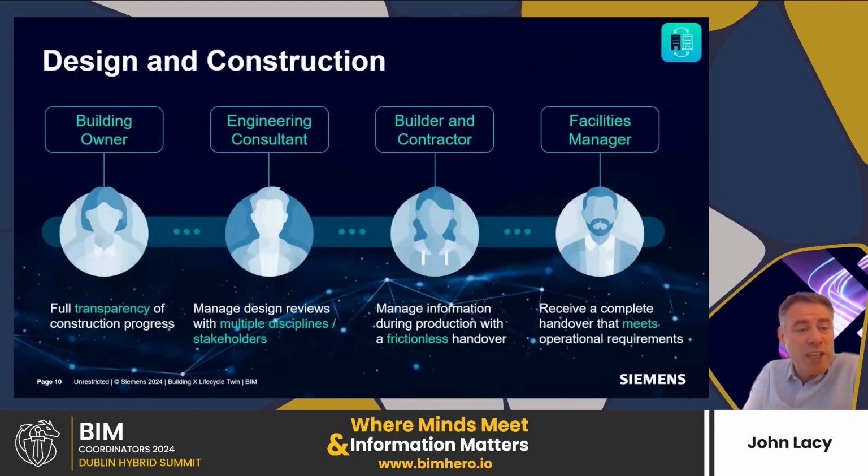Within the design and construction phase, we've these key stakeholders involved, and we've got multiple stakeholders, but our building owner is looking for full transparency and risk management, and really needs to know who to call when issues arise. So our engineering consultant then has multiple stakeholders to manage, and sub-designs to bring together to meet the overall brief. Our building contractor is looking for a frictionless handover, and our facilities management manager is looking really for the information rather than construction and design information. He's looking for an operational manual ready to use, without having to get too heavily involved in the processes that have gone before.